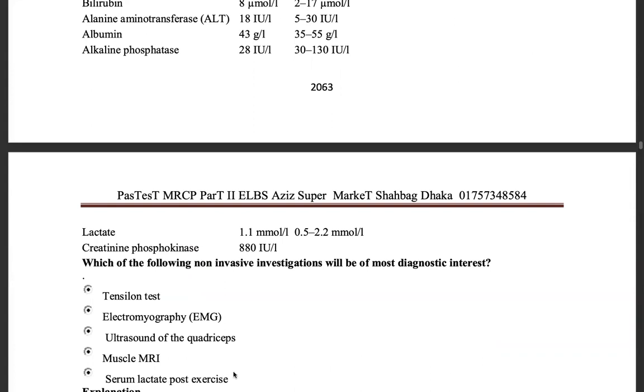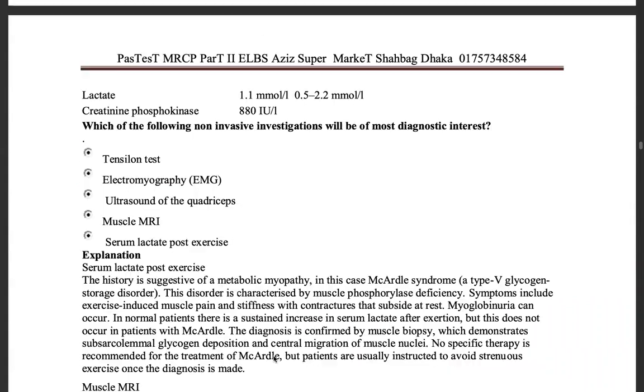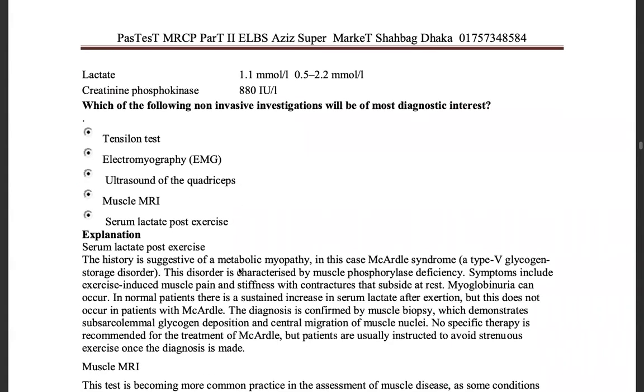Serum lactate post-exercise. History suggests a metabolic pathway disorder, McArdle syndrome, the type 5 glycogen storage disorder. This disorder is characterized by muscle phosphorylase deficiency. Symptoms include exercise-induced muscle pain and stiffness with contractures that subside with rest. Myoglobinuria can occur. In normal patients there is a sustained increase in the serum lactate after exercise, but this does not occur in patients with McArdle disease.